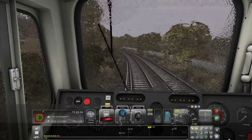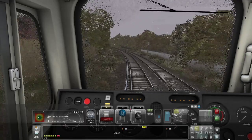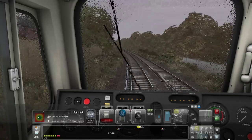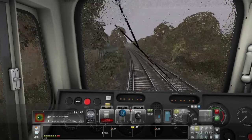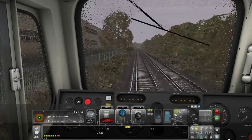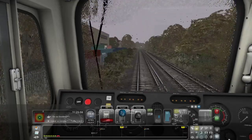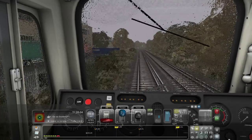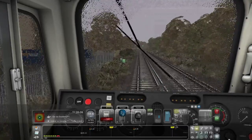This isn't going to be a perfect run by any stretch of the imagination. Still be enjoyable nevertheless. So, with a 375, you could really start slowing down when you're right on top of the speed limits, but I think with this it's going to be a case of doing some serious trial and error for the majority of this run. See what we can do.